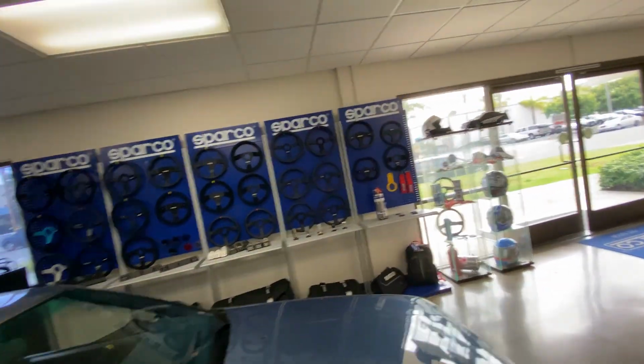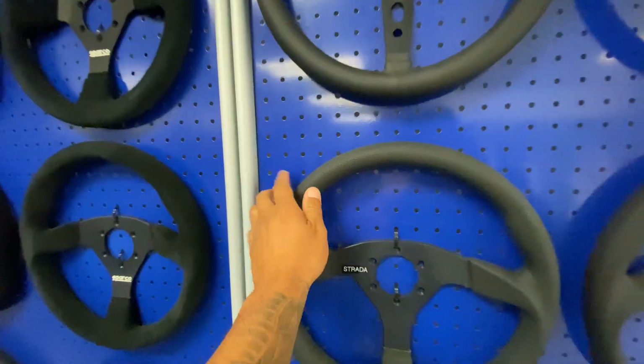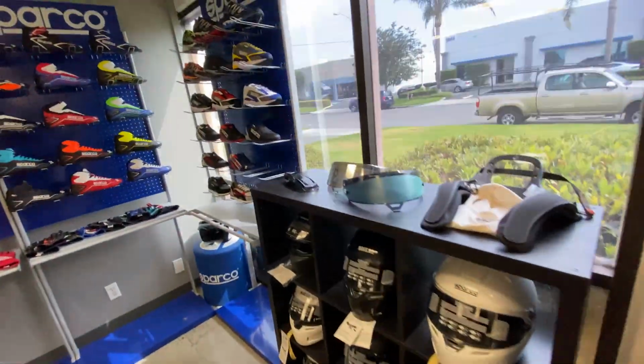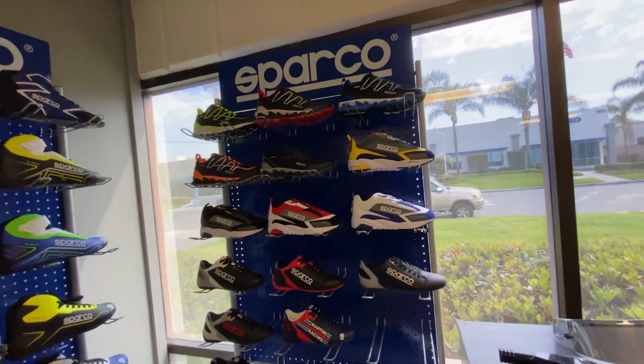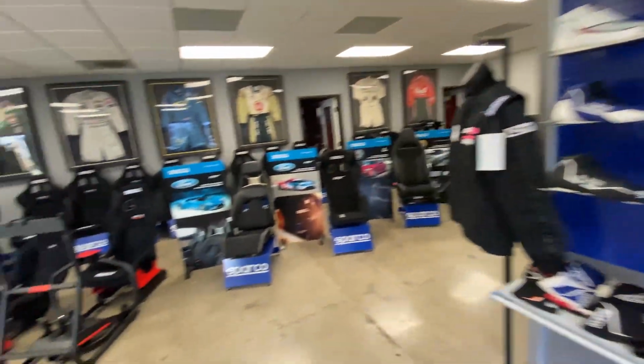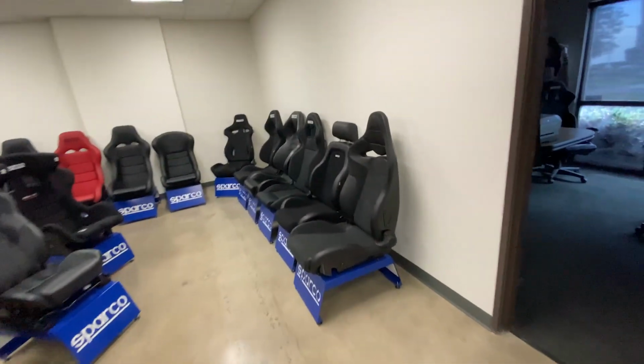All the variations of different steering wheels. So you can actually feel it, see which one you would like. It's really nice. All the different pedals. Then they got all the helmets here. Then you got the Sparko shoes, so you could be fully fitted. It's pretty nice. All the new seats, simulators. They have seats galore. I mean, look at it.